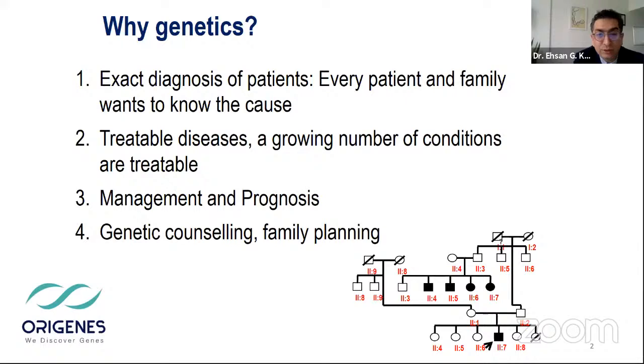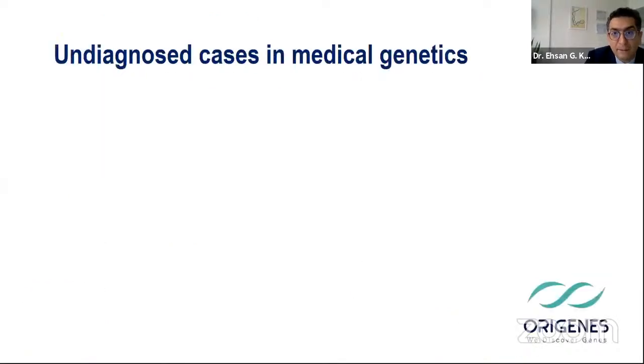And for the management and the prognosis, we can talk to the family about how the prognosis is and how the management is, and also the genetic counseling, family planning, prenatal diagnosis, and the risk of recurrence. So that is why genetics is so important. But there are some challenges, some problems with these kinds of tests.